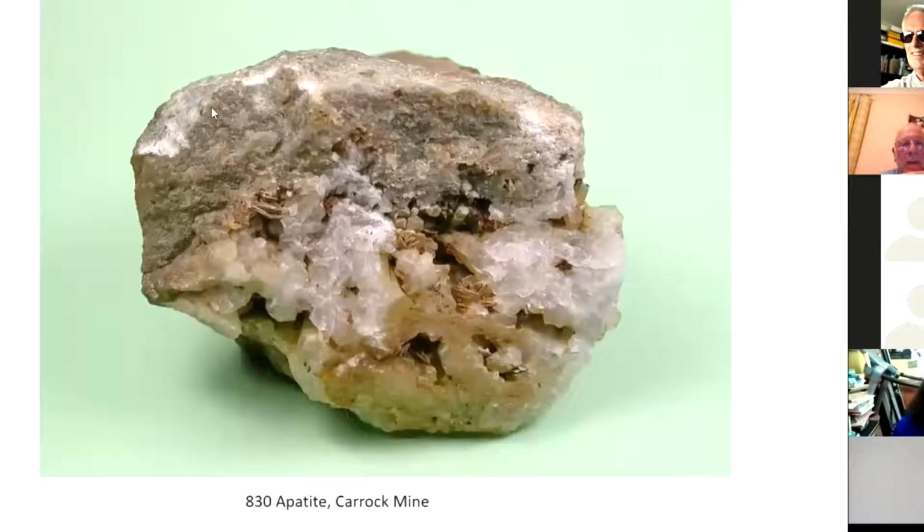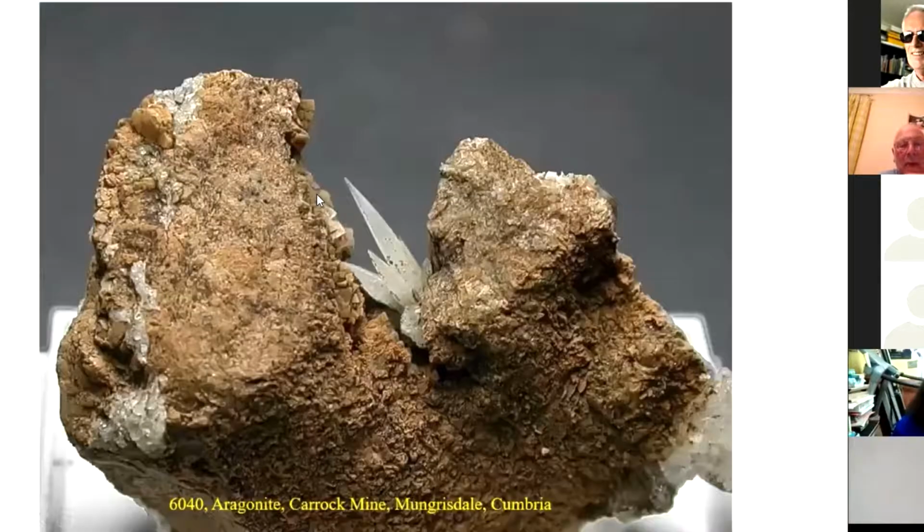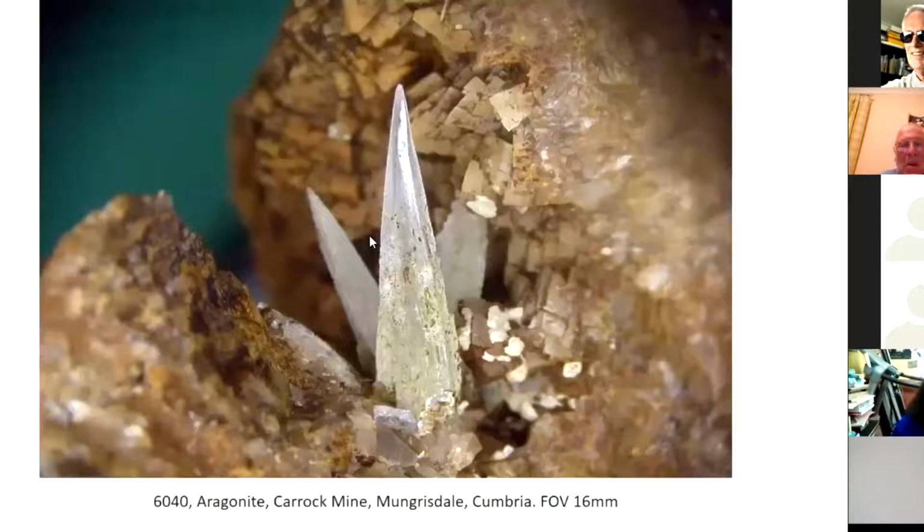So it's not very big, but it came up quite nice, I thought. And this is this piece. You can see all these bruises on it as well. I've been trying to break this up over the years to try and get that little crystal there out. I gave up in the end and said, right, if you don't want to come out, you can stay in. So that's that little crystal, but it's apatite from Carrock Mine. There's one of the aragonites, and a close up of that.